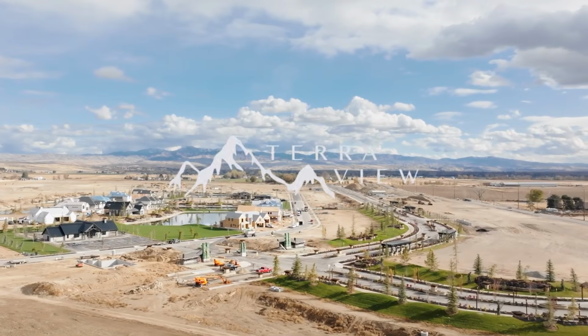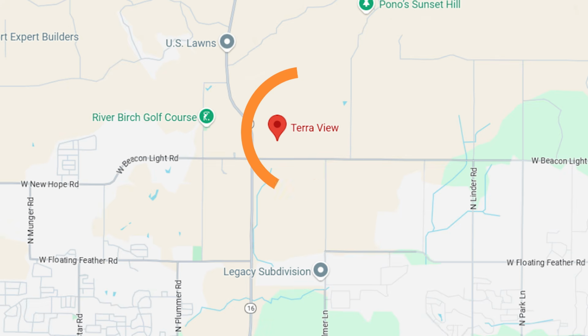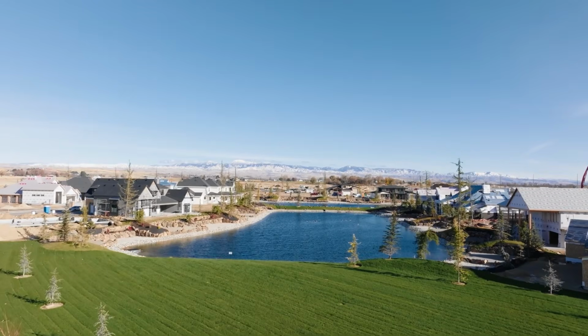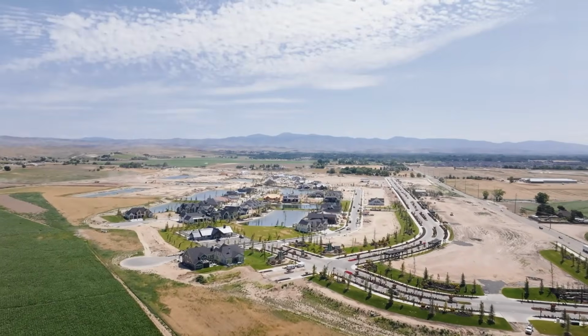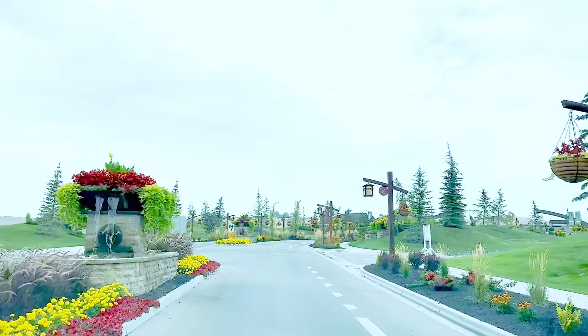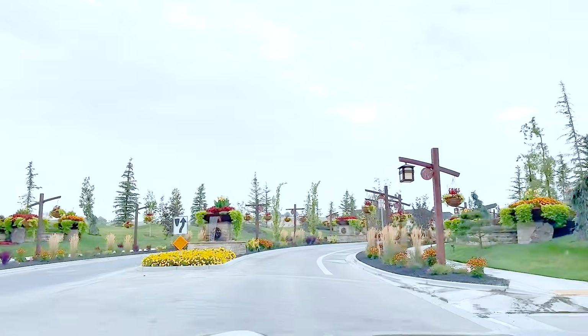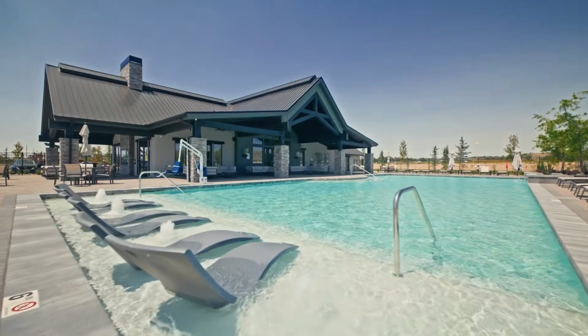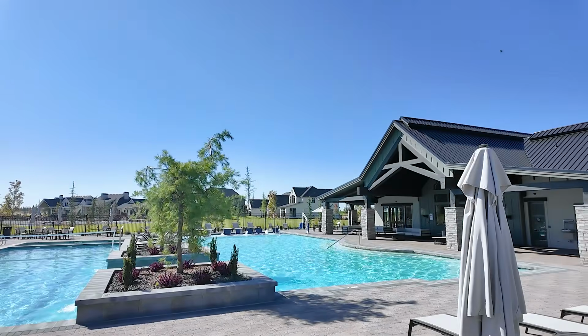Now, this community is called TerraView. It's located on the western edge of Eagle, and it really is the hottest new community here in the Valley. This development is built by Marty Goldsmith, and he built Legacy. So you probably heard of Legacy. This is basically Legacy 2.0. It's an absolutely beautiful community. As you can see when you drive in, you got these huge bowls that in the springtime are just filled with thousands and thousands of flowers. It's absolutely gorgeous. There's also a clubhouse here with a pool. You can rent the clubhouse out for private parties, and the pool is absolutely incredible. It has actually 2 pools, so resort style pools.